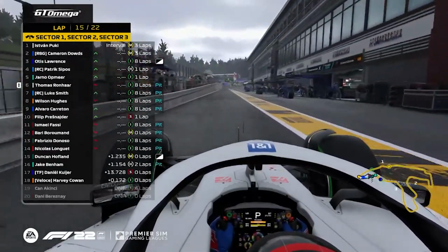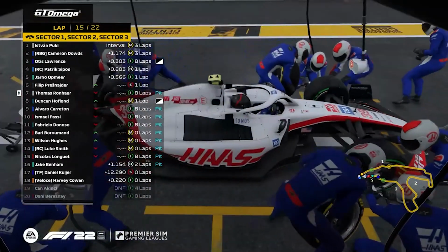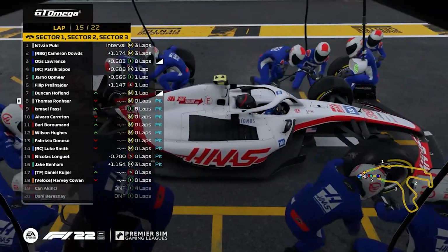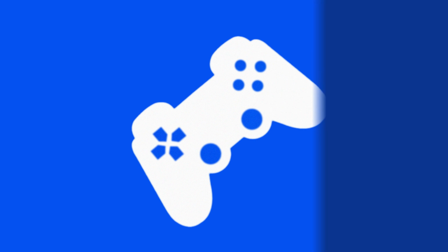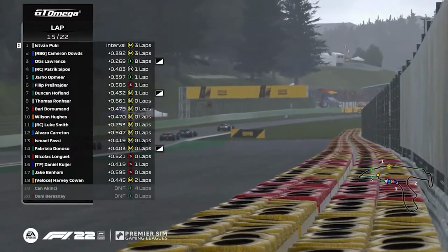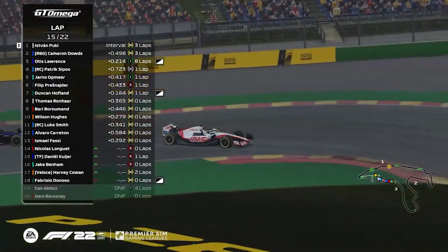Otmir is staying out, of course. Ronar, we're going to find out what he's switching onto. He's going to switch onto mediums. I'm so confused. Absolutely bizarre. I'm lost. Ishmael Fassi and Fabrizio Donoso were on medium tyres. Longue Koya, as well as cars at the back.